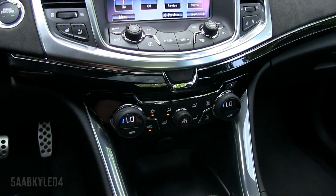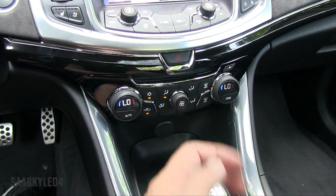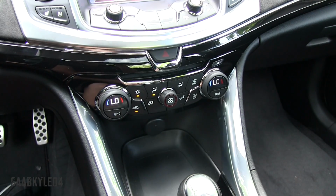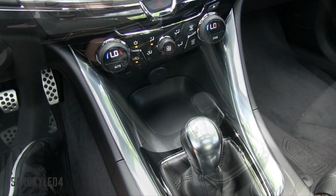Continuing down, you have your hazard switch and in-dash CD player right beneath that with a little bit of chrome detailing amongst a dual-zone electronic automatic climate control. Temperature to either side, different zones, front and rear defrost, and fan speed in the middle. Down at the very bottom, there's a little storage tray with a 12-volt power outlet.